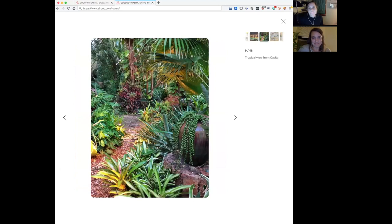Now, it is interesting that she popped out to the pool in the yard, kind of in the middle of showing us the house. It's hard putting your photos in order. I was looking at my photos the other day and I was like, is this order weird? It's just tough.